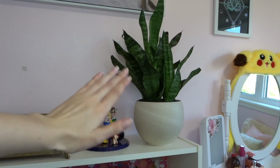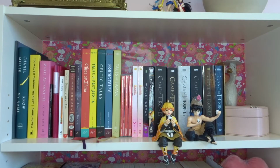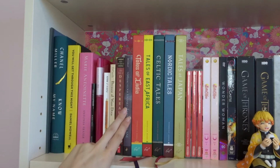This is Phyllis. She is almost a year old now. She's thriving, I think. She looks pretty good as far as houseplants go for me. Shelf number 2 is where I keep all of my books and like DVDs and stuff like that. Yeah, I just kind of got my basic books. These were relics from my childhood, my Kate DiCamillo books.